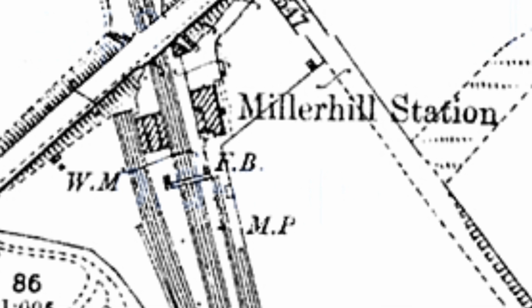Hello everyone and welcome. In today's episode we will be exploring the remains and the history of Millerhill Station and Millerhill Junction. We will be looking at where the junction led to, when the station and the line were last used, and we will be looking at the remains of what is left. So welcome to Exploration Series 3.